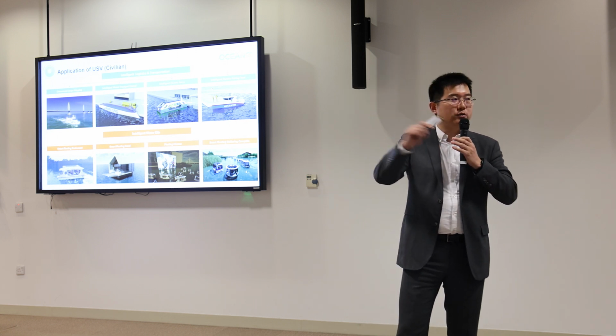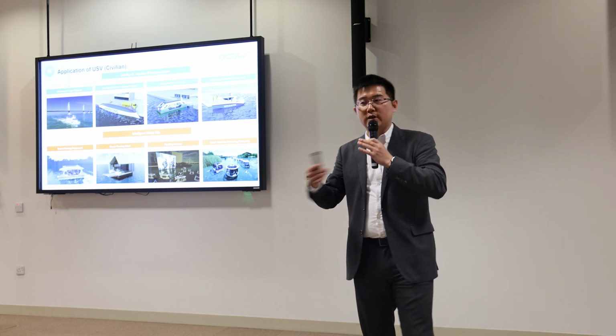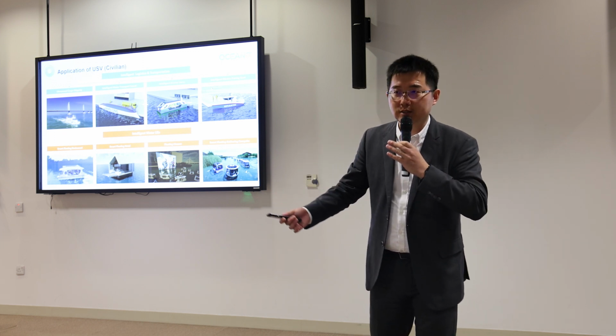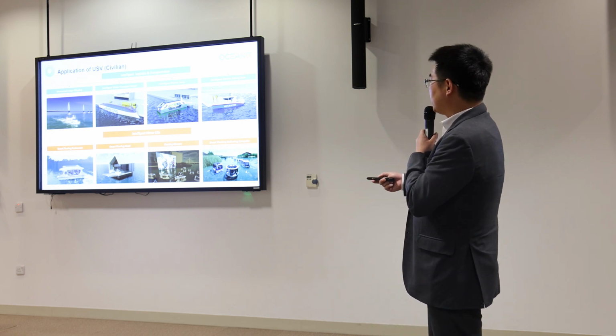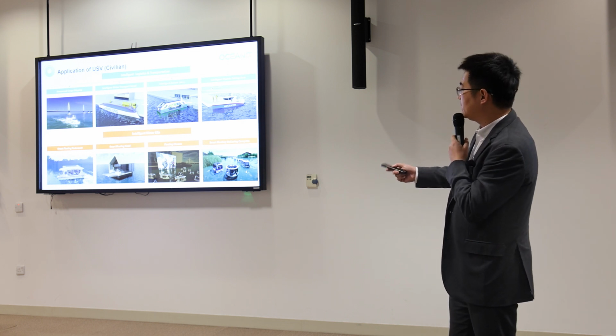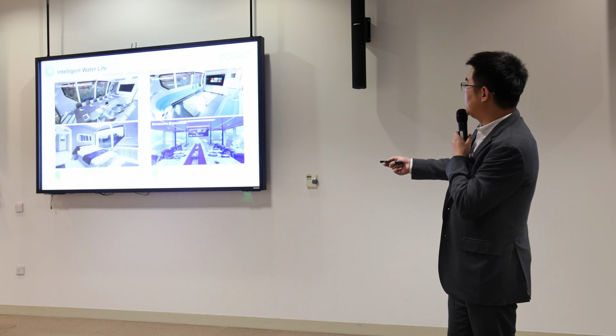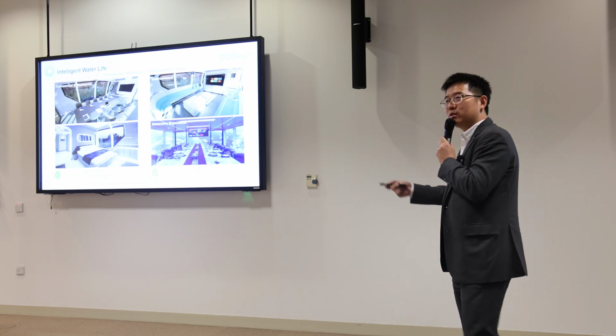So make the boats just like a car, environmentally friendly as well as smart. So that's what we are going to do. For example, I will introduce more. Here is a brief introduction. So yeah, you can have different functions on the water.